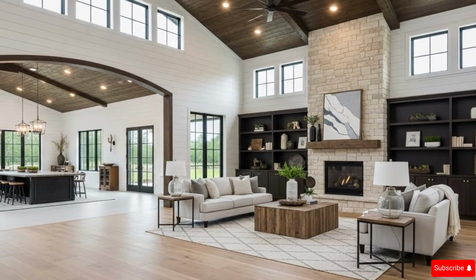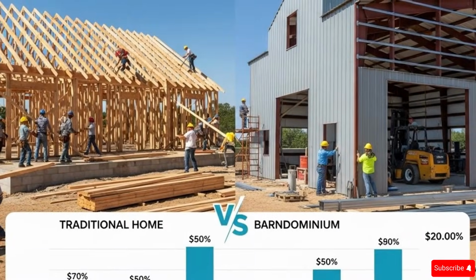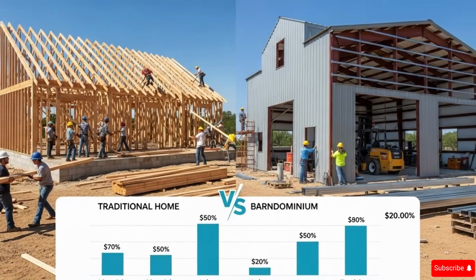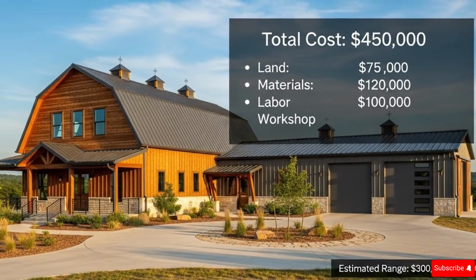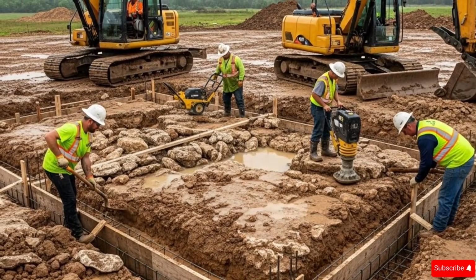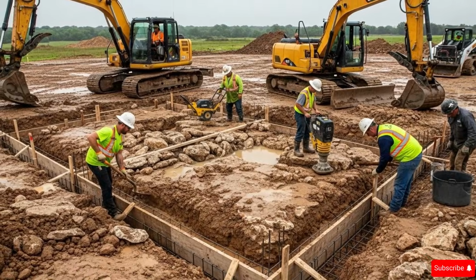Here's what people don't tell you about costs. Foundation work can be expensive if you have difficult soil conditions. Budget $15,000 to $40,000 plus. HVAC for large open spaces costs more to run efficiently. Expect $10,000 to $20,000 for a quality system. Spray foam insulation is almost essential and runs $2 to $4 per square foot.